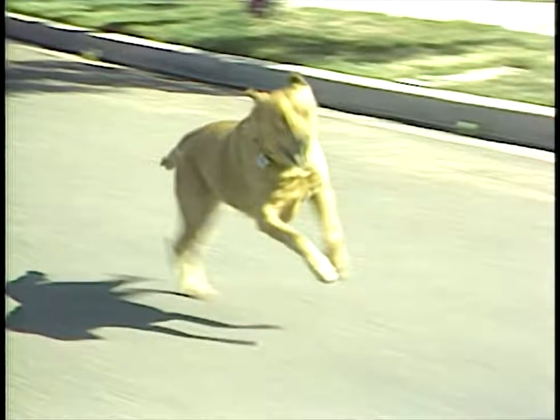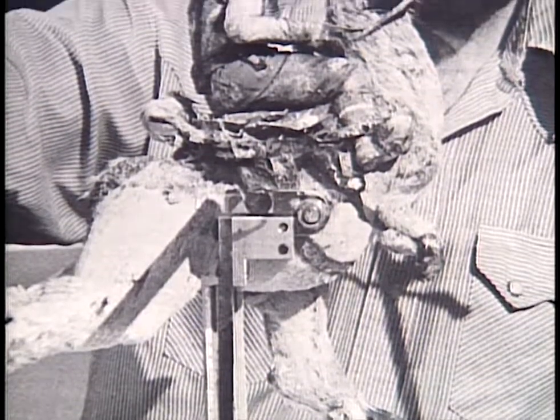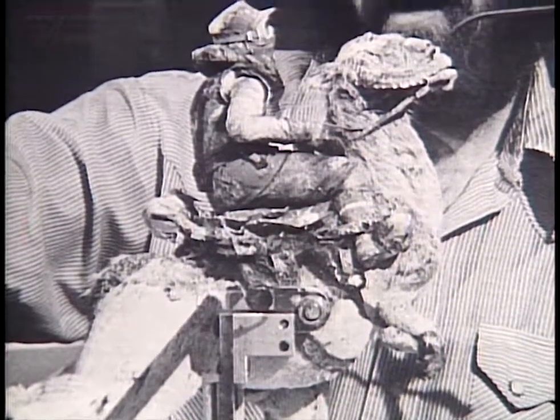For example, in looking at footage of a dog running, the dog will appear blurred in each individual frame. With traditional stop-motion animation, the moving object maintains clearly defined edges in each frame of film. The absence of motion blur results in the slight strobing effect characteristic of stop-motion. For the tauntaun shots, the puppet was moved slightly along a motion control track with each opening of the camera shutter.